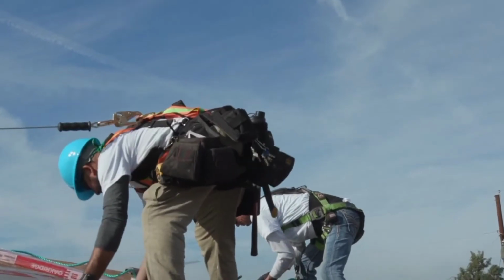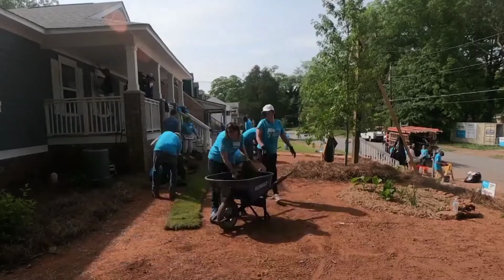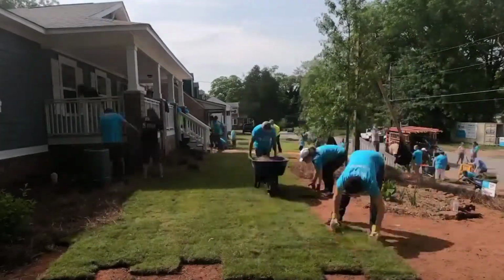The record had previously been set by Habitat for Humanity in Auckland, New Zealand, with a 4-bedroom home constructed in just under 3 hours and 45 minutes.